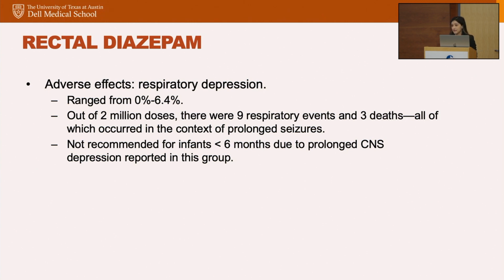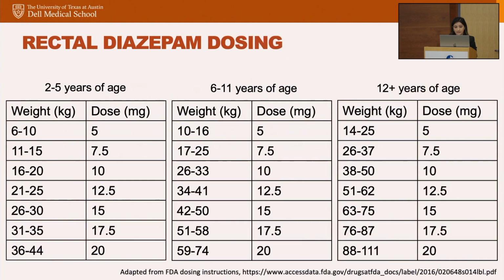It's not recommended for infants less than 6 months old due to the risk of prolonged CNS depression in this age group. Dosing for rectal diazepam is based on age and weight, and this can be easily accessed from the FDA Diastat drug sheet as well as other resources like UpToDate.